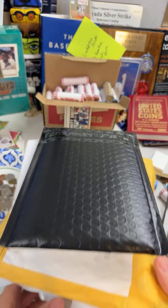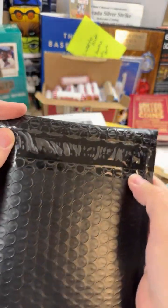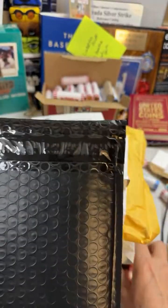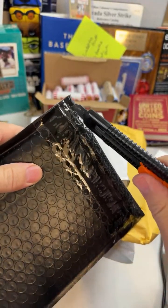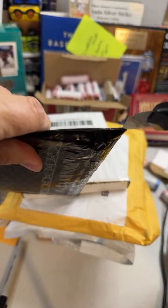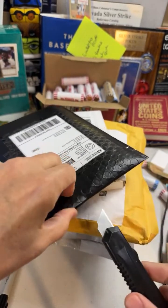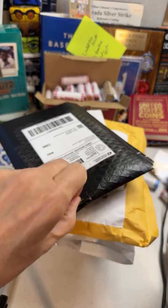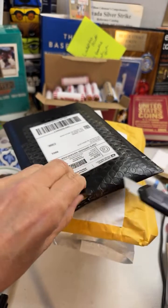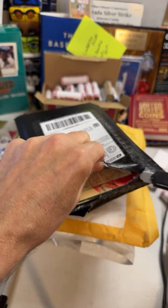We got some boxes here, some packages. I'm assuming it's coins. Some coins here, coin sets. Open this guy up, our first package. Some good packaging. Oh, this is that coin and currency set. There we go. This is one of two. Glad I didn't cut it.